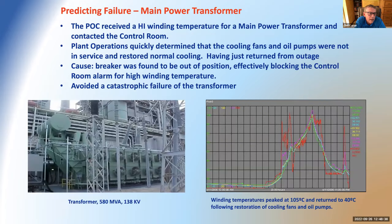Here's another gas plant a number of years later. We got a high temperature on one of their main power transformers. The transformers are the thing that take the electricity from the plant's generator and step the voltage up and put it on the grid so that it can be sent out to everyone's homes and cities and so forth. Well, the temperatures were screaming up on this transformer. So we call the control room and say, there's something going on with your transformer.